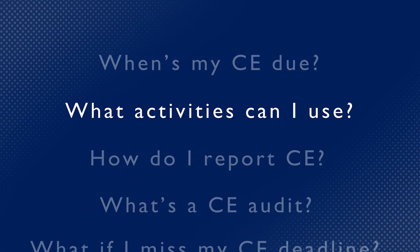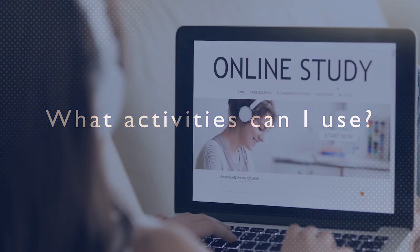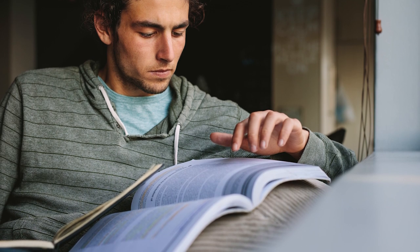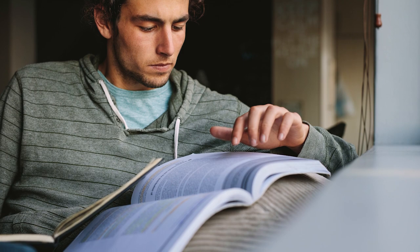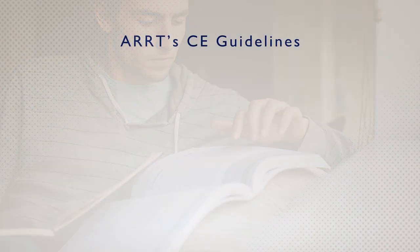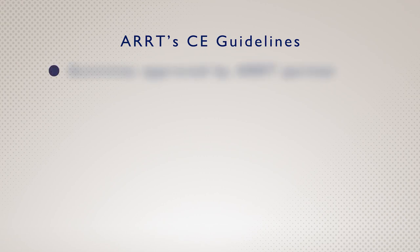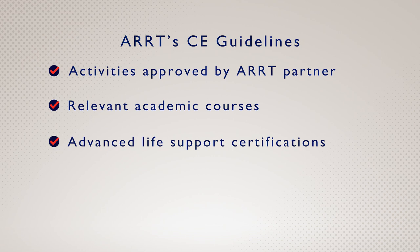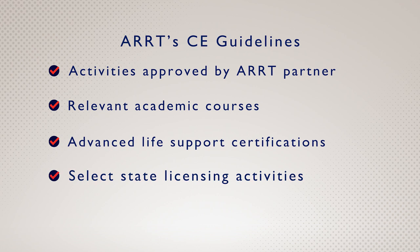You can use a wide range of activities to earn CE credit, including online study, lectures, and journal readings. All activities must meet ARRT's CE guidelines, however. Because of that, not all activities count for ARRT CE credit. Select activities include activities approved by our partner organizations, academic courses that are relevant to medical imaging, radiation therapy, or patient care, advanced cardiac life support or pediatric advanced life support certification, or, in some states, activities you've completed for your state licensing requirement.